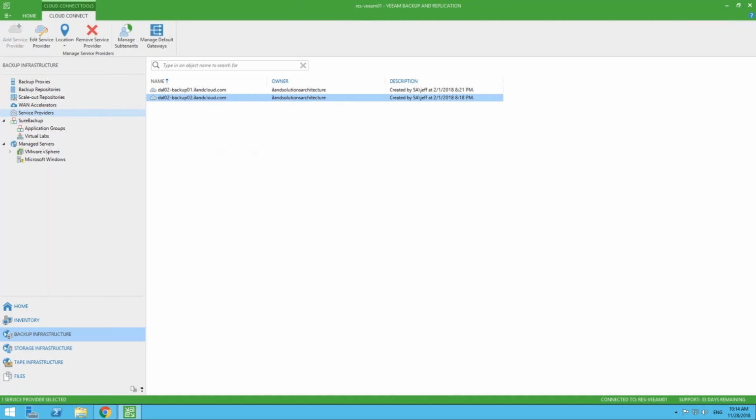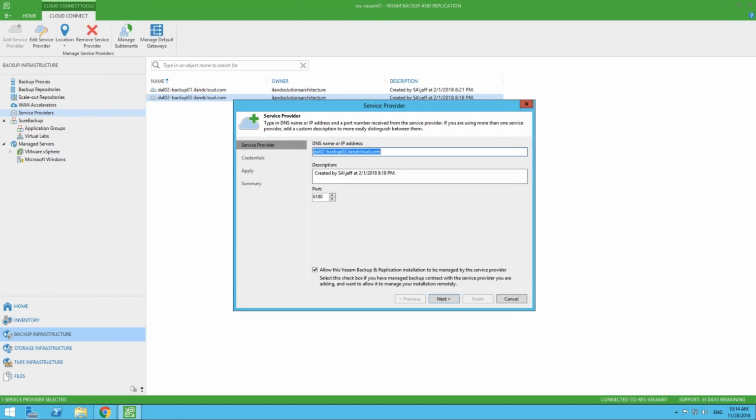Simply, if we go to the properties of this existing connection, all it involves to set up the repository and the connectivity to the repository is to enter the DNS name that's provided by the service provider. In this case, we will send you across the DNS name of your chosen backup repository. In this case, it's Dallas. So you simply enter that in, and then you also make sure that your firewall has port 6180 open to enable replication across of the data. That's all you need to do on that front.